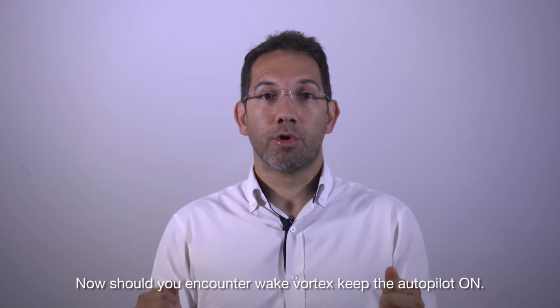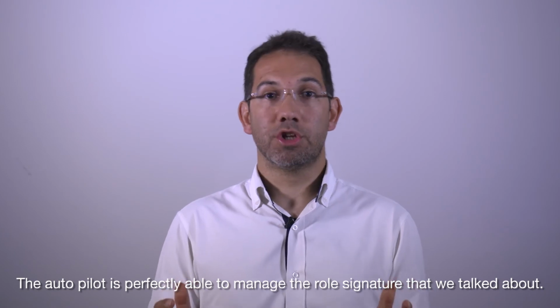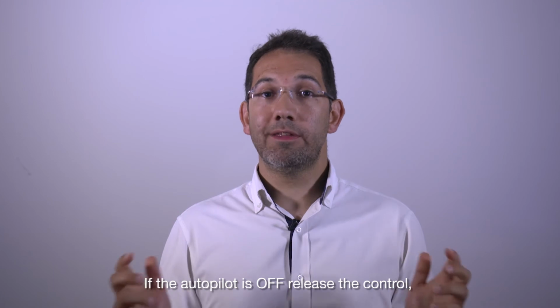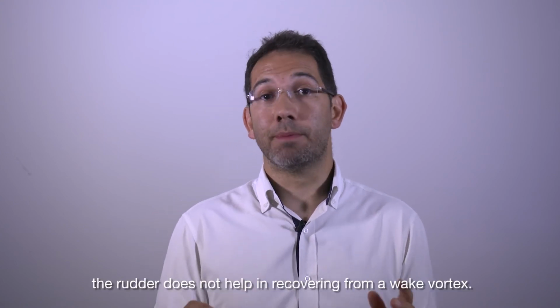Now, should you encounter a wake vortex, keep the autopilot on. The autopilot is perfectly able to manage the roll signature that we talked about. If the autopilot is off, release the control, wait for stabilization, and then recover trajectory. Finally, do not use rudder. The rudder does not help in recovering from a wake vortex.